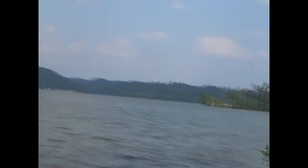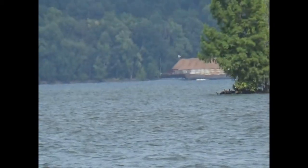Nice pebbly beach though. It's shallow. Maybe go for a dip, but it's really not that hot. So, got a thing right there. Barge crossing. That barge is in the actual river channel.